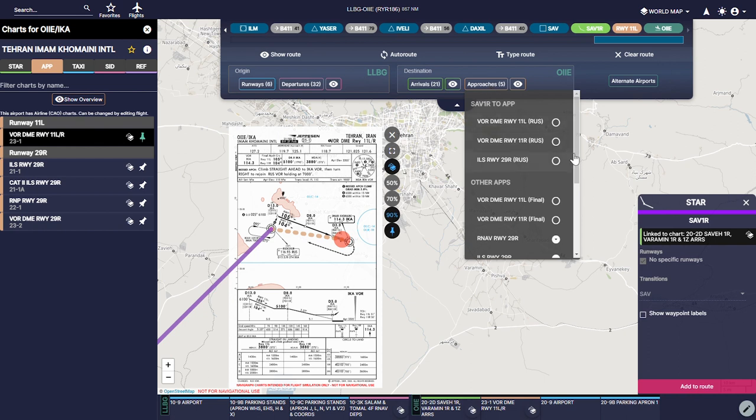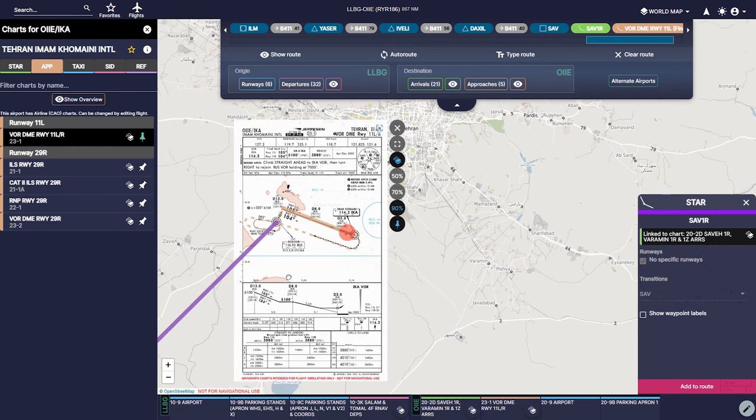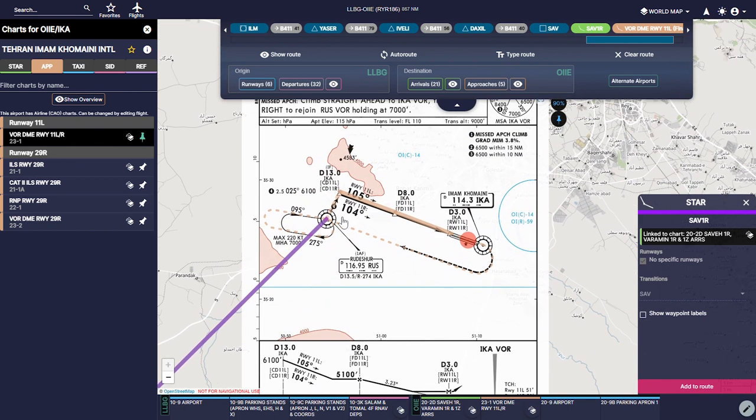Go to approaches. And we're coming in on 11 left final. So that will be that one. Once we get to this VOR, if there is any problem with being able to land, that's our holding pattern. And then we go to here, to this point, and then this is our base, and then we turn on final to land on runway 11 left. And notice it's 105 degrees for 11 left and 104 degrees for 11 right. We don't need to get confused.